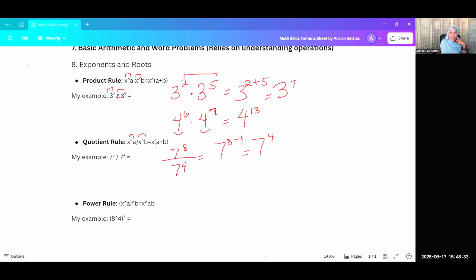So when you're dividing bases, the big number, you subtract the exponents. If you have 4 to the 8th divided by 4 to the 2nd, you're going to get 4 to the 6th power, because you subtracted: 4 to the 8 minus 2, which is 4 to the 6. So that's the quotient rule. When you divide the same base, you subtract the exponents. With the product rule, when you multiply the same base, you add the exponents.